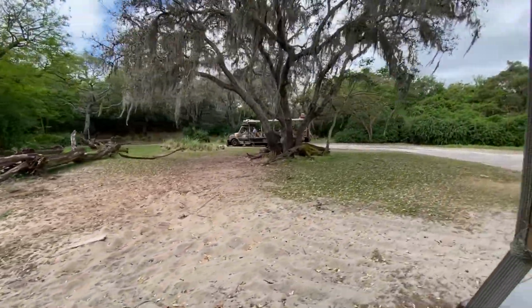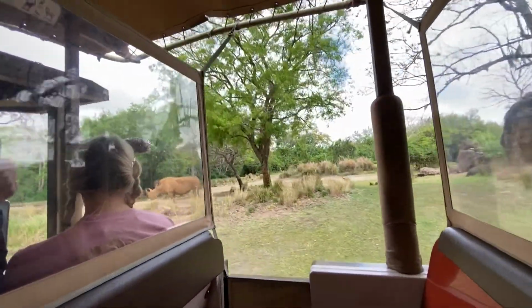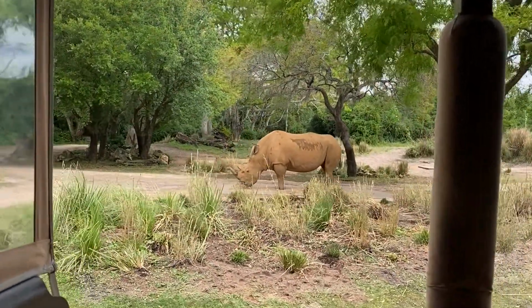Now, as you can see, white rhinos aren't really white. They're muddy, but even under that mud, they're a gray color. They get their name from a mistranslation of the Swahili word wide, spelled W-I-D-E. That does mean wide, because they have a wider mouth than the black rhinos.